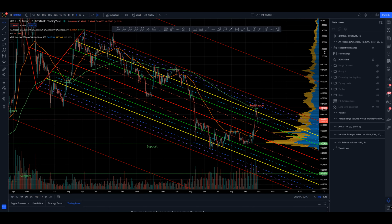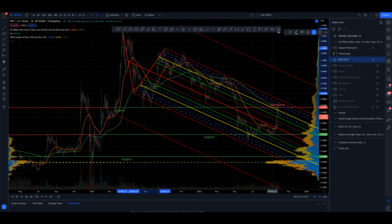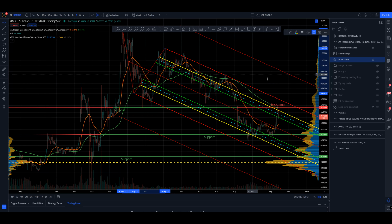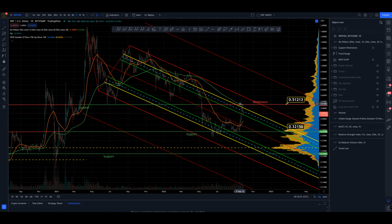So in that sense, just making things clear, we are still very much in a downtrend, right? And that's obvious. And we cannot say we've broken that downtrend, so we cannot be bullish in that sense. We're still below the major 250-day exponential moving average. We're still in this downward pitchfork.